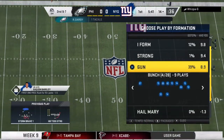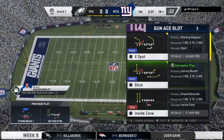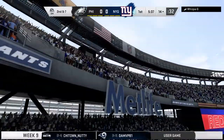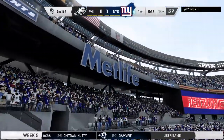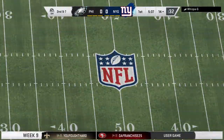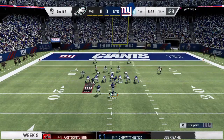Not quite the success they had last play. This one goes for 3 yards. And that's one of the reasons you like to blitz even on rundowns. It confuses the blocking assignments. It doesn't allow those offensive linemen to get up to the 2nd level. 3 yards on that last carry. Here's 2nd and 7.